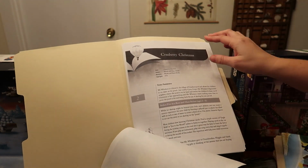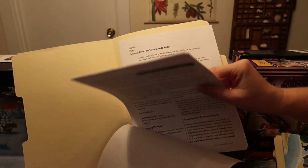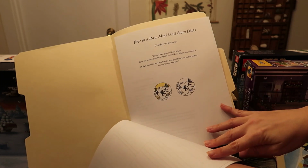But I love 5 in a Row's mini units because they combine regular 5 in a Row studies with before 5 in a Row and beyond 5 in a Row extensions. So 5 in a Row mini units can be purchased on their website for $10 and can be used for ages 2 through 12.